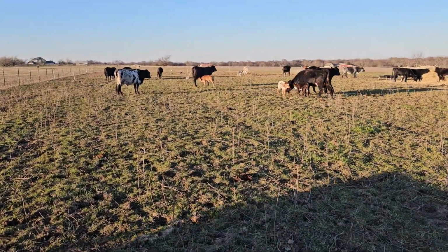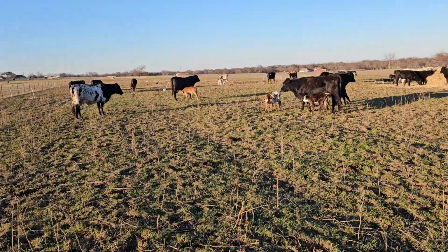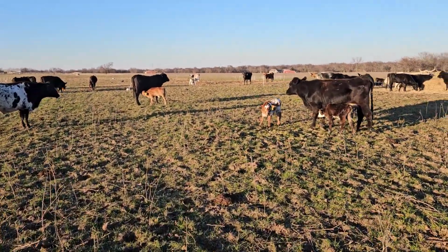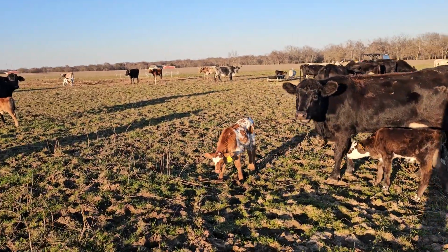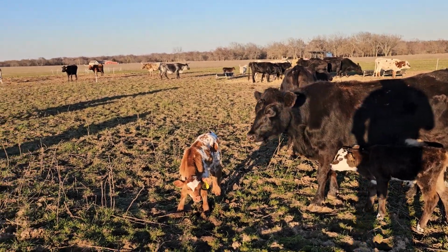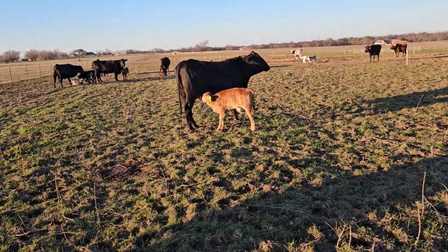So with those 2 more, I think we're down to 7 more cows that haven't given birth yet. And that puts us at 16 calves that were born and survived, 1 that didn't survive. And as I said, 7 more that we're waiting for births. So we have a full nursery here. This is exactly what I wanted to see.